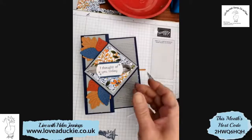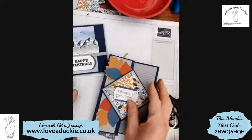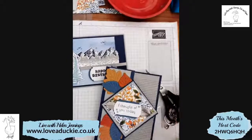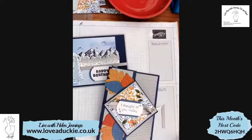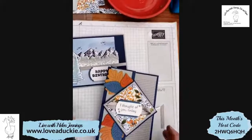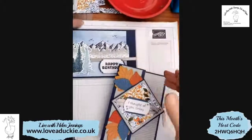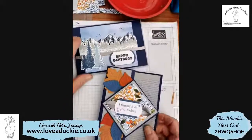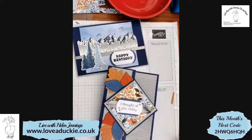So there we are, the chopped challenge. I took that little kit. It was identical to the kits that anybody that signed up for the chopped challenge this month would have received. I just used it to create another card, and as I say, the next chopped challenge begins in July. What month are we in? Where is the year going? You can sign up from July the 1st.